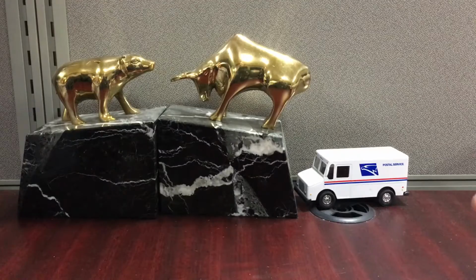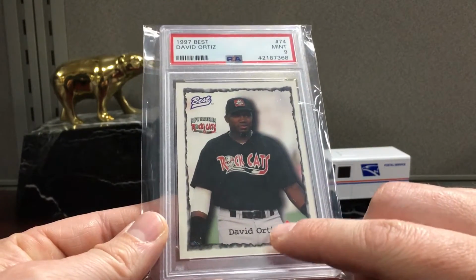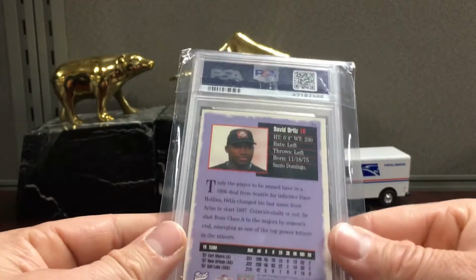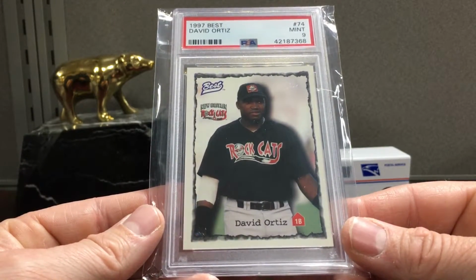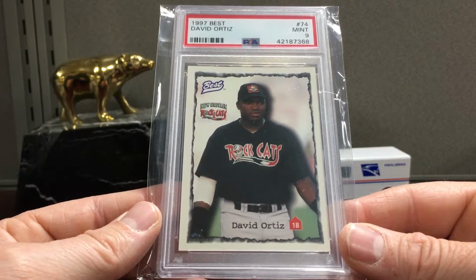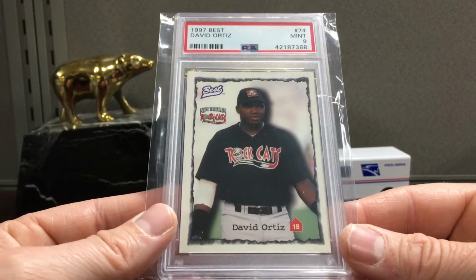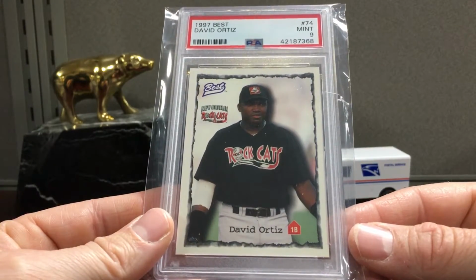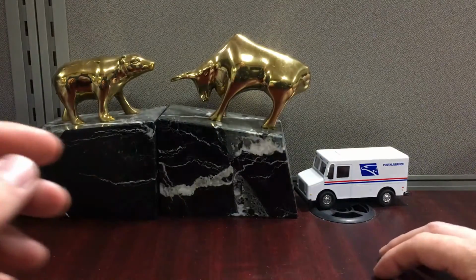Here's an oddball one of David Ortiz, and it's kind of weird how it doesn't say Arias, because in a lot of his 97 cards it said that. But it's a 97 Best, a low-end base card of David Ortiz, but it is from 97, and that is his rookie year, so very affordable price. I want to pick up some more David Ortiz cards, mainly from 97 to about 2000, 2001. Anything after that I probably wouldn't want too much.